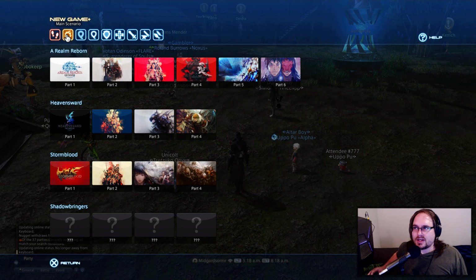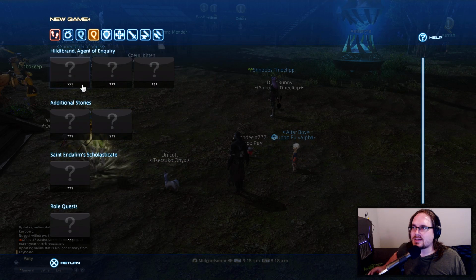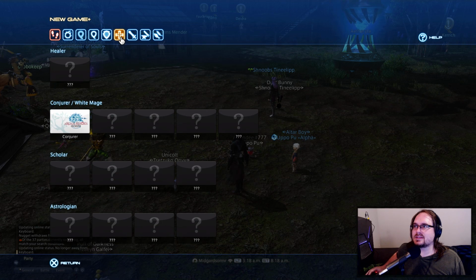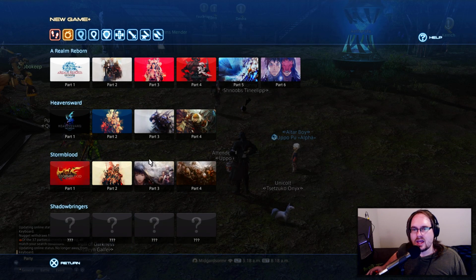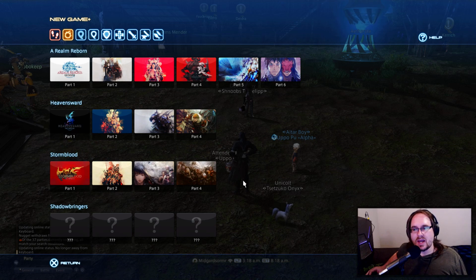But the New Game Plus will also let you play through some of the different raids, side stories, your different quests for your different classes, your crafter quest, and your gatherer quest. So you can go back and play through a ton of this stuff if you want to. Now, New Game Plus is something that's constantly being added to as new patches come out.